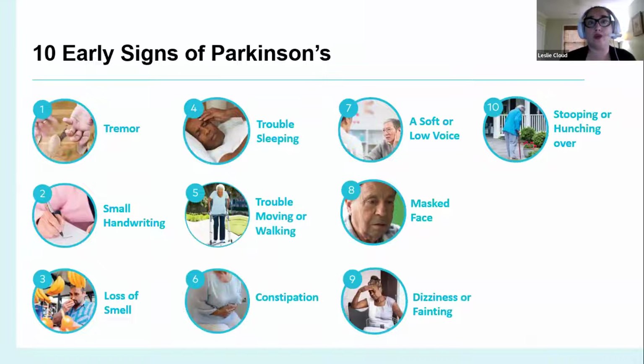So, what are the early possible symptoms of Parkinson's disease? I think before we even start to discuss them, it's important to point out that not everybody with Parkinson's disease has all of these symptoms. And certainly in the beginning, you may not have all of these symptoms. You may only have one or two of these symptoms. So keep that in mind. But some of the possible early symptoms are tremor, stiffness of the muscles, slowing down of the movement.